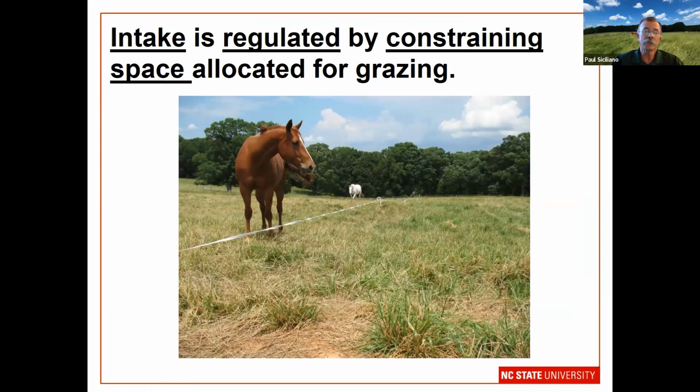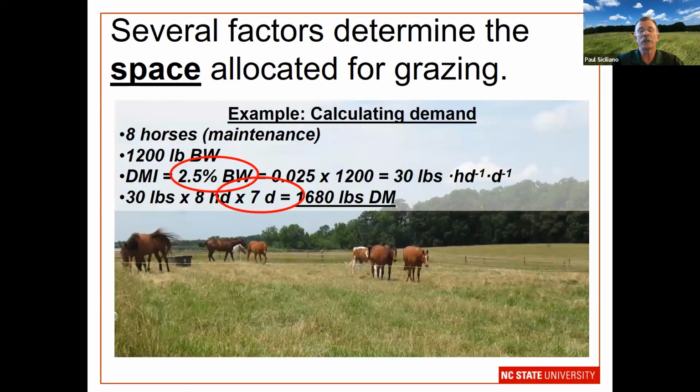We can either use this to restrict intake, or we can use this to help maximize intake. And let me just show you an example of how we might use this.